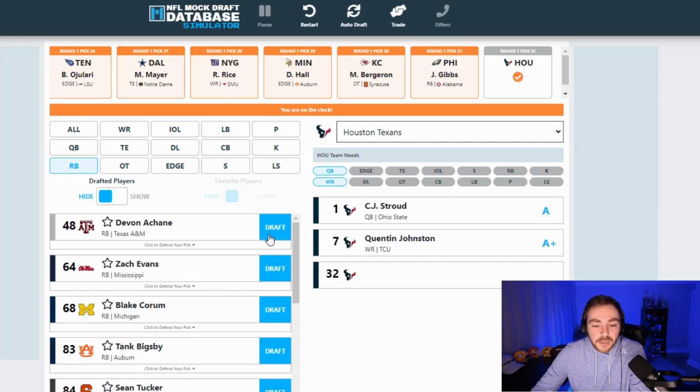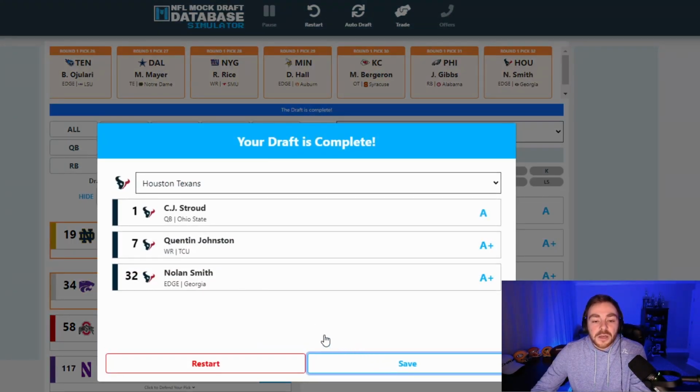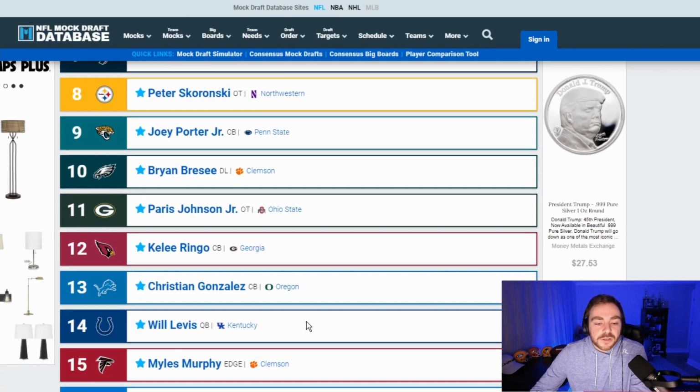He's so good. You're going to get a bonus pick since this thing has to finish. I'm going to give the Texans Nolan Smith, who I think is very, very good, a Torres Peck. Impressive player, even at 235 pounds. So there you go. Draft is complete. You can take a look at it here as I'll scroll down just for you slowly to finish it up.